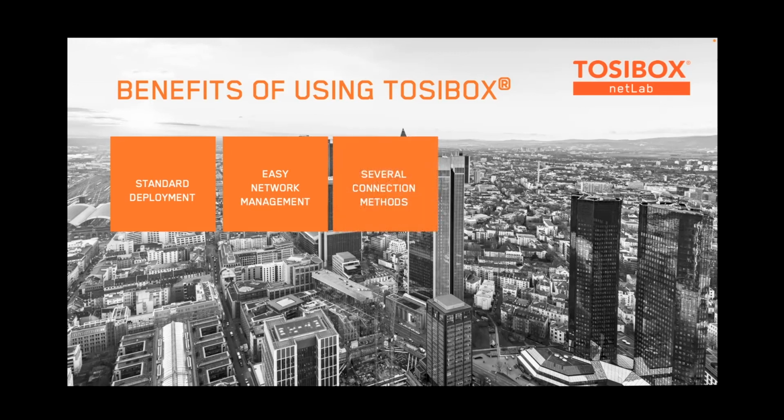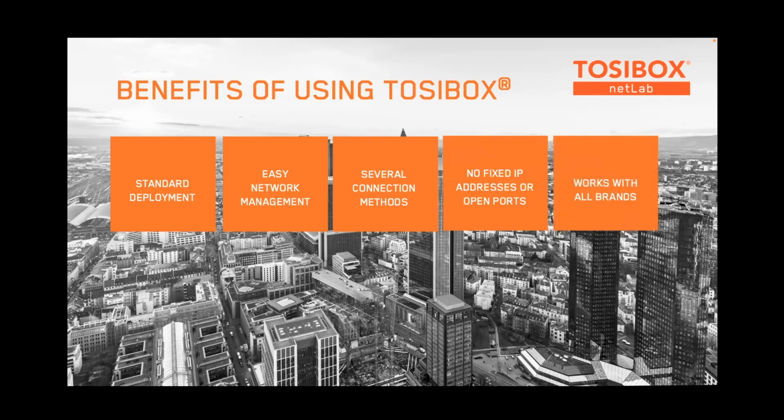And as such, several connection methods. Don't care about how you bring a TOSIBOX lock or a node online. If it's online, if you have that one connection out open, then it will work, and you can do that direct VPN connection. And no fixed address or open ports needed. And we work with all brands. We do not make any limitation to any protocol. If you use a layer 2 connection, a bridged connection between a lock and the key, it's like a long Ethernet cable. I have not seen any device which is not working over that layer 2 connection when you build it up here. So no limitation when it comes to different brands.